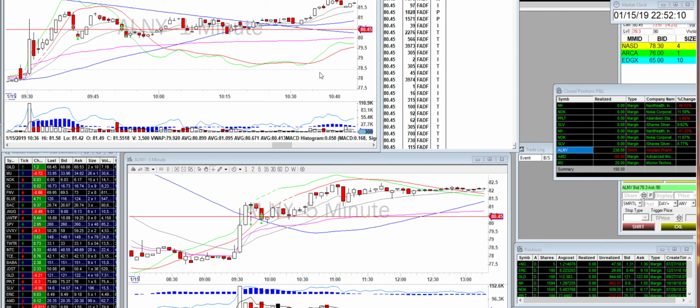What's up, guys? So today I had a pretty decent day. The first trade I did, actually, not on ALNY. Actually, it's not my first trade, but what I did here was I thought about taking it on the opening range breakout here at the 5 minute, but I missed it.